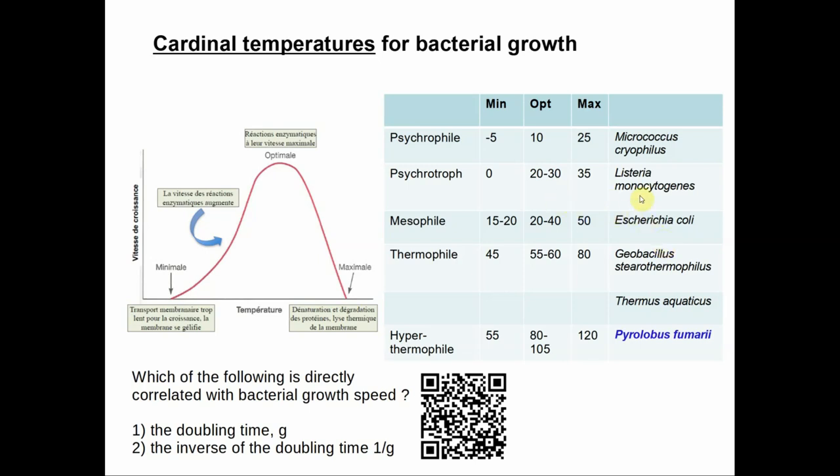Some bacteria, like Listeria monocytogenes, are what's called psychotrophic. These bacteria will still have a growth optimum about 20 to 30 degrees. They won't grow above 35, or maybe 40, but they can still carry on growing down to 0. That can be important because Listeria are very famous for contaminating meat products, like pate, and they can carry on growing in the fridge. You might have kept it in the fridge for 2 weeks. If you've got Listeria contamination, the bacteria can really grow and make you sick afterwards.